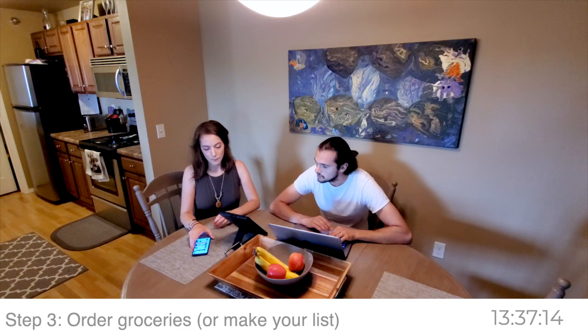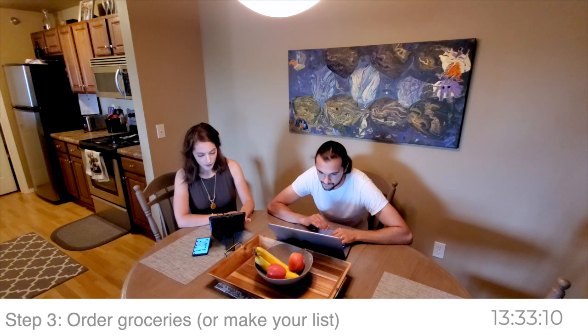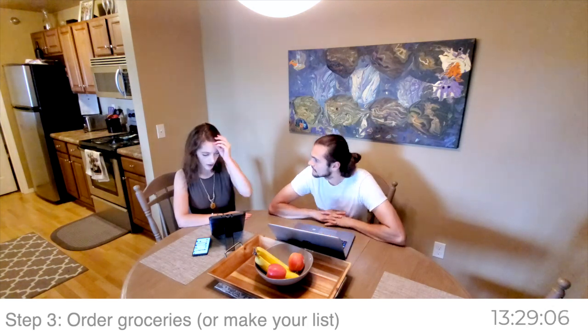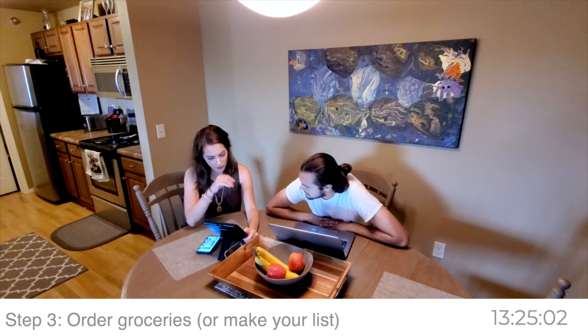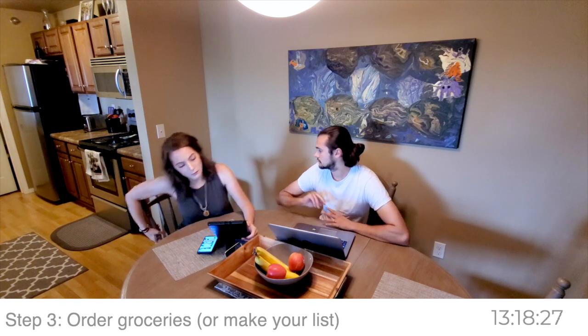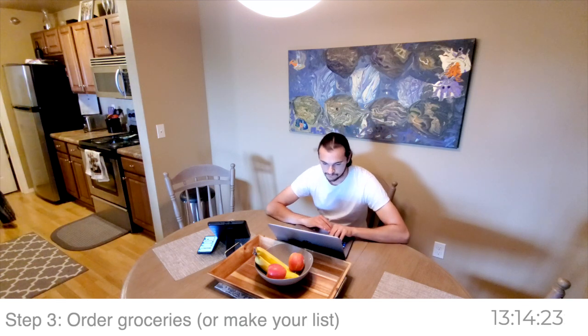All right, so now we are on to the last step, step three, which is ordering groceries. Now, I put make your list in parentheses because I realize that some people may not have access to online shopping or just prefer not to. For us, we do online grocery shopping because of the amount of time and energy it saves us, and it's honestly changed our lives.